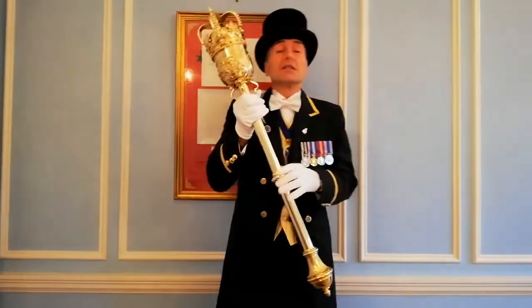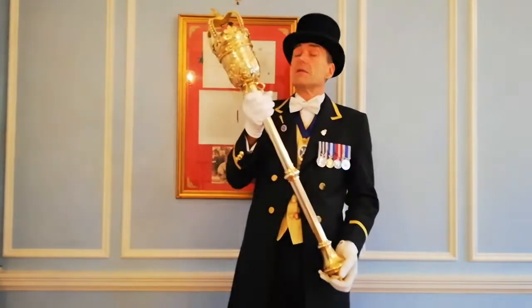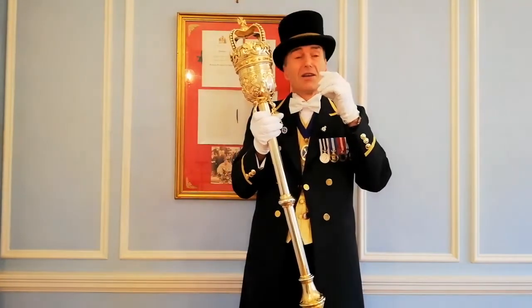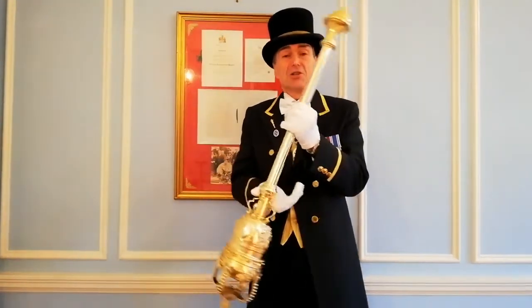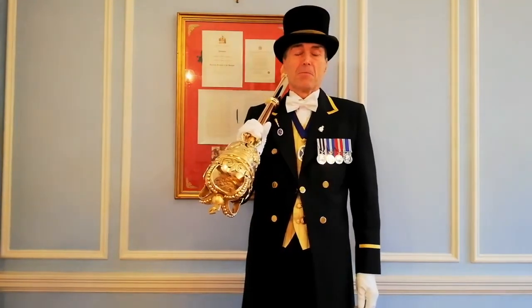Should Her Majesty visit the Borough, as she did in 2012 for her Jubilee, then the mace is still carried. However, because it no longer represents her presence, she's actually physically here, it gets carried in that inverted position, or technically the right way up, over the shoulder like so.